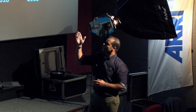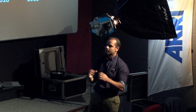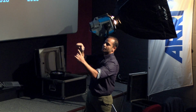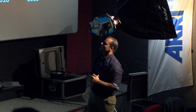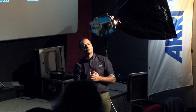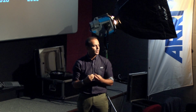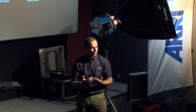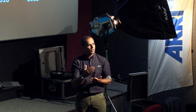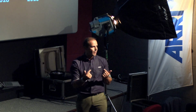The next product is the LED cluster series, which is about as big as this, some 15 centimeters by 10. It was the first groundbreaking feature: you could dim it and play with the CCT. If you need a different color temperature, you could really play with it. And we combined it with the existing tungsten lights and fluorescents.